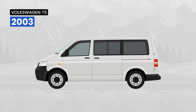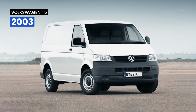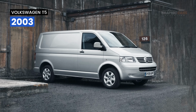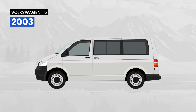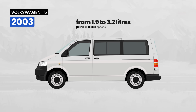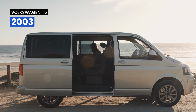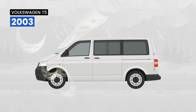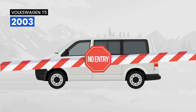For the next generation of Transporter, the direction was clear. The T5 was launched in 2003 with a more aerodynamic design, with smoother lines and a more elegant appearance. The T5 also had a wider range of engines from 1.9 to 3.2 liters petrol or diesel. Volkswagen continued to offer several body variants, such as Multivan, Caravelle, or California. Unfortunately, due to high import taxes, Volkswagen did not sell the truck in the US market.